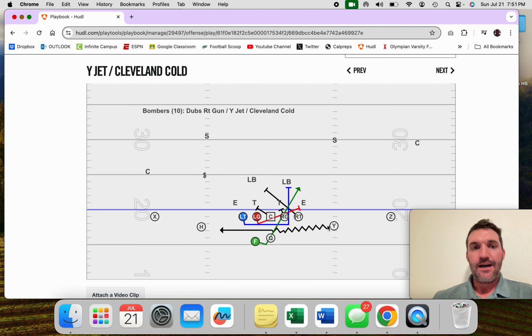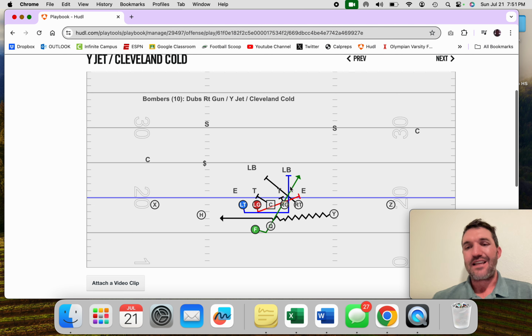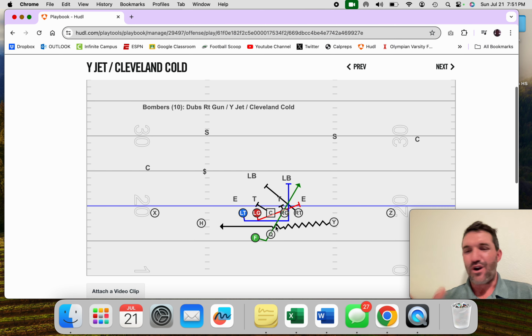So we could tag this Dubs right gun, Y jet, Cleveland cold. So the guard is the first level kick out. The tackle is a second level puller. All the linemen to the right are down blocking left. Okay, coaches, the quarterback does have an option to pull this if the defensive end crashes, but just know that Cleveland is a GT counter. Coy is a guard tight end counter play. Okay, so those are some nuances. And again, if you guys feel like this might be too much to start, that's fine. I'm just giving you kind of more of our base runs out of shotgun and under center.